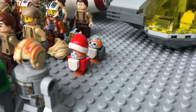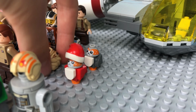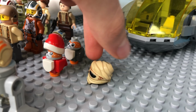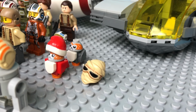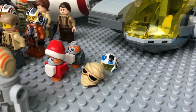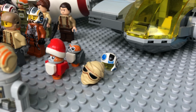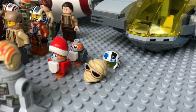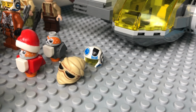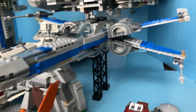Looking at this side, we have 2 more Porgs, and some very nice minifigure accessories, such as Rey's hat thing that she wears, like a scarf. I don't know what it is, but it's kind of like a scarf slash mask for COVID, as we all know it. I'm just kidding. It's for her to protect her eyes from the desert sands of Jakku. And then we have an extra Poe Dameron X-Wing helmet from when he was on Jakku with this X-Wing.